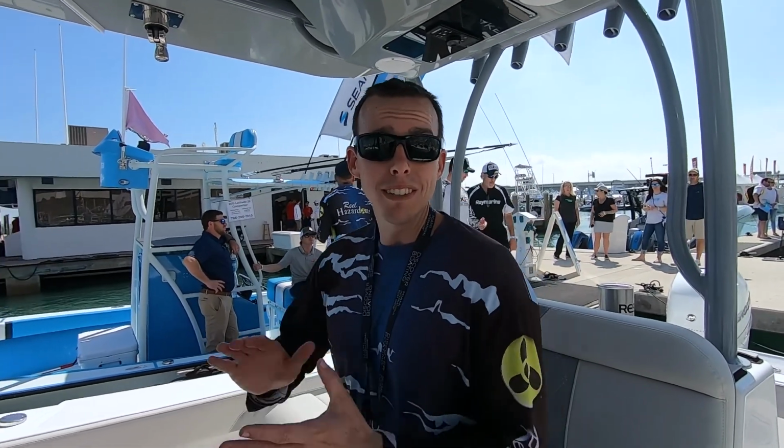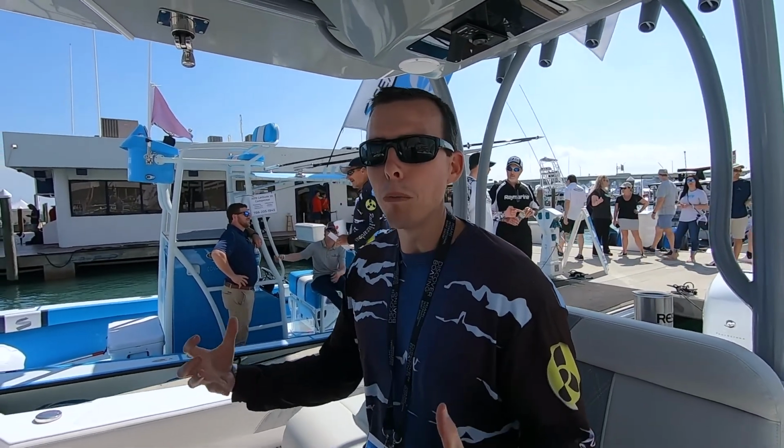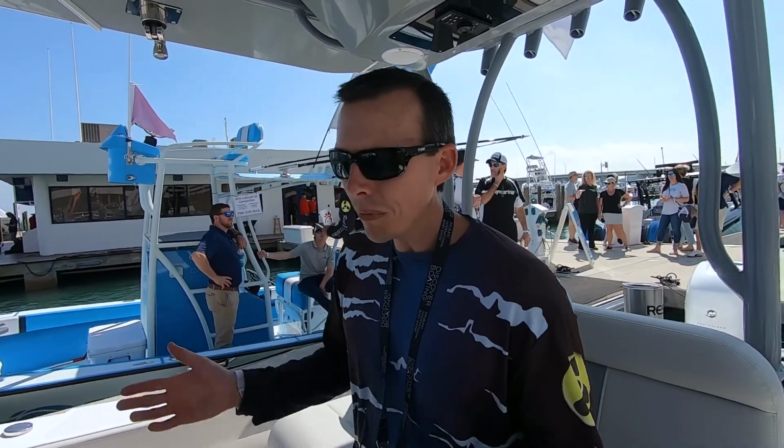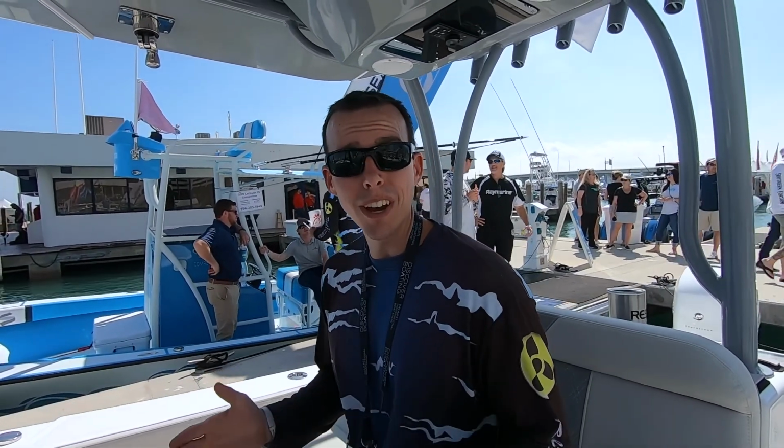What's really cool about this is this actually is made right by Jacksonville where I live. You don't think of many boat building companies in North Florida. Most of them are South Florida or places like that, but this one's pretty much homegrown. So I've been following these guys for a while. Pretty excited to be out here and get a test ride on one.